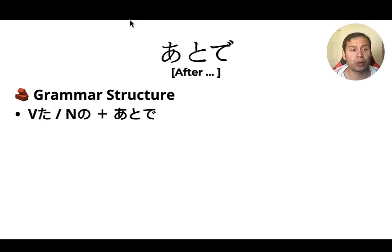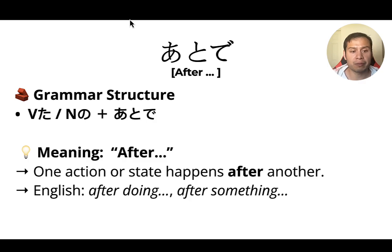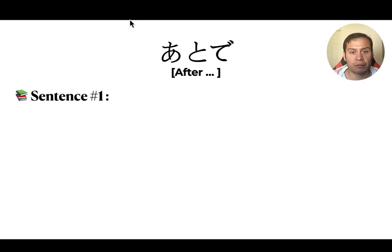The grammar structure we're going to talk about is the verb in the ta form, or noun, no plus ato de. So the meaning is after something, when one action or state happens after another, or in English, it's after doing something or after something.